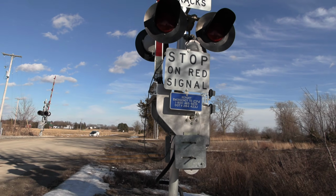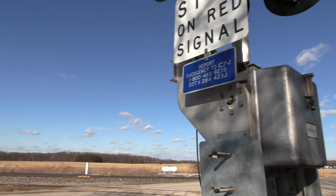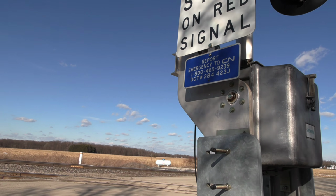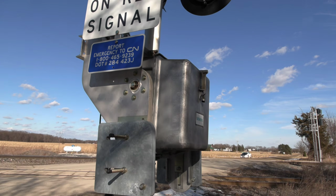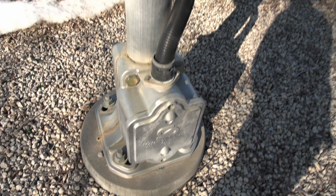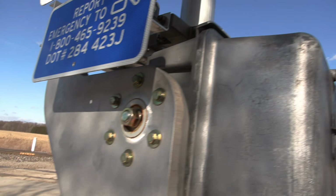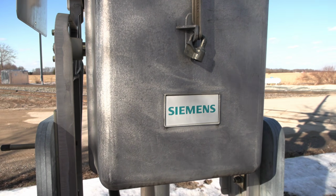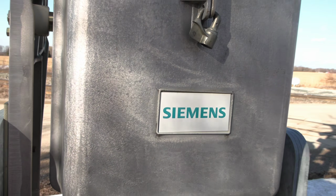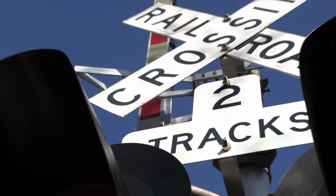All right, here is the second signal. We're here, and this signal is somewhat similar to the first. Once again, I apologize for the wind if it may break my audio of this video. So for the second signal, which is similar to the first, this has another Safetran base. And here's the emergency information once again. And for the gate mechanism, this has another Siemens gate mechanism with the imprinted logo. And the gate features some Rico LED gate lights and a wind guard on the mast once again.